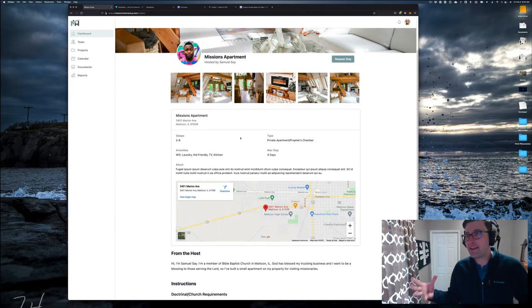So the next part that we're going to work on is the actual booking flow of booking a stay. And most of that is actually going to happen between the missionary and the host in the app. So we're not giving away people's phone numbers. It's going to happen via text message, but the text messages are going to come from the app. I've written a lot about that on the Mission Host site.